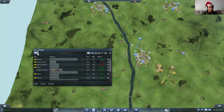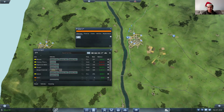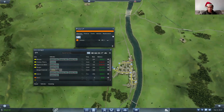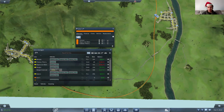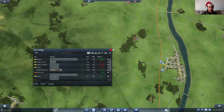So we will start by, tell you what, let's go orange because the train is orange, so it makes it a little bit easier. So we'll start at Trevoux, Digne-les-Bains, Château-Thierry, and then back to Digne-les-Bains. And we'll call this the Express Sud, so Southern Express, essentially.